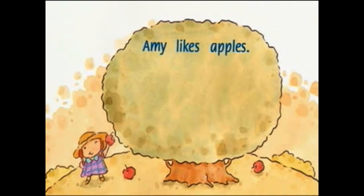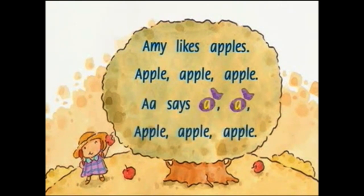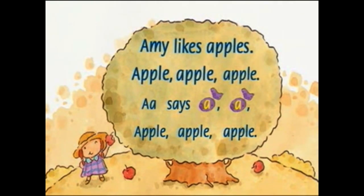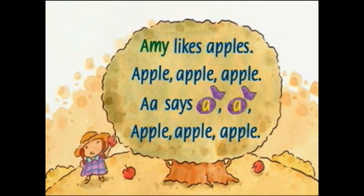Amy likes apples. Apple, apple, apple. A says a, a. Apple, apple, apple. Now let's chant together. Amy likes apples. Apple, apple, apple. A says a, a. Apple, apple, apple.